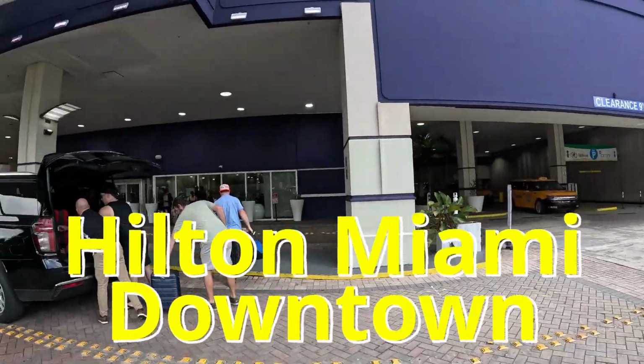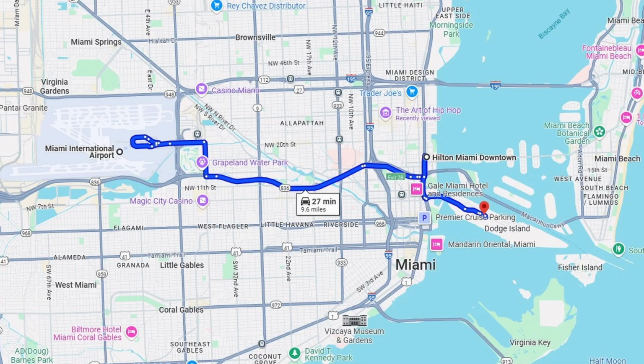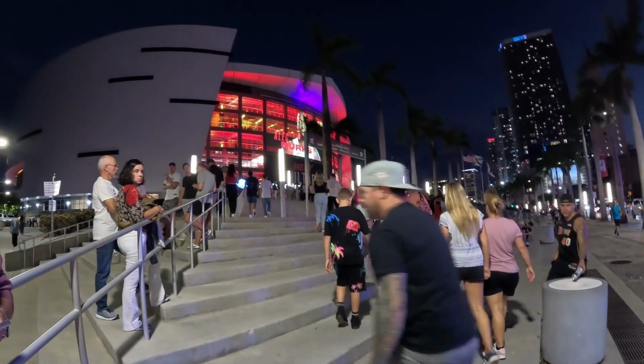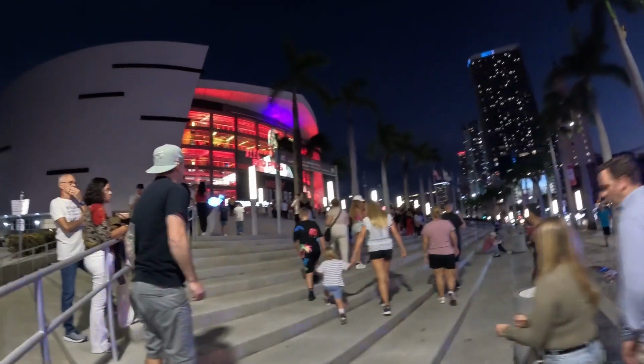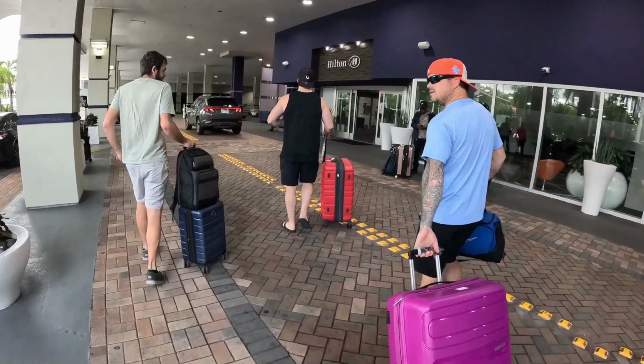About a 20-minute drive from the Miami International Airport, a 10-minute drive from the Port of Miami, and a mile away from the Kaseya Center, the downtown Miami Hilton Hotel is nicely located.